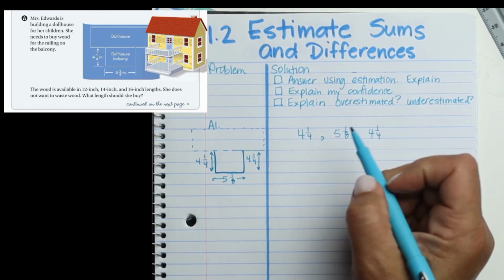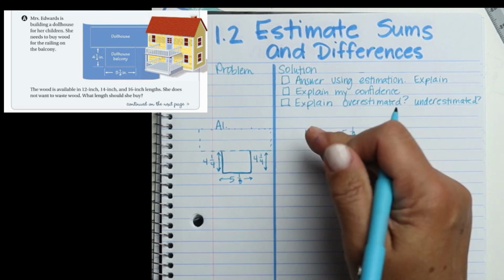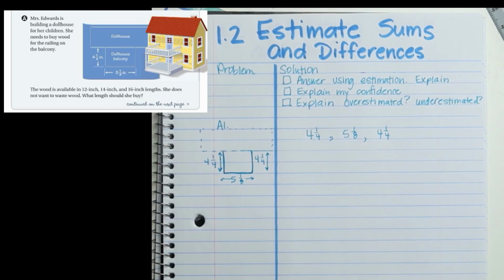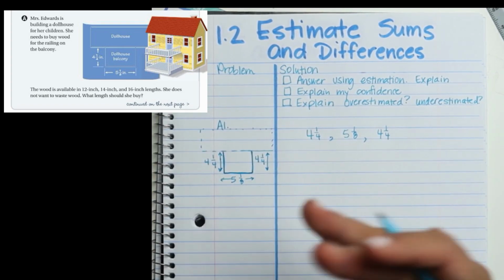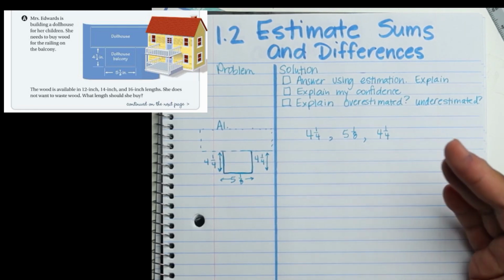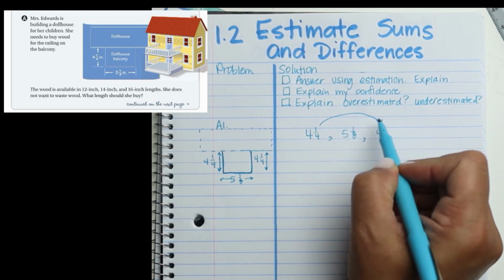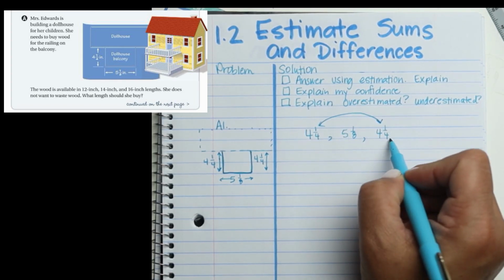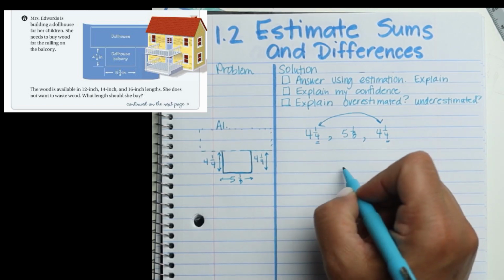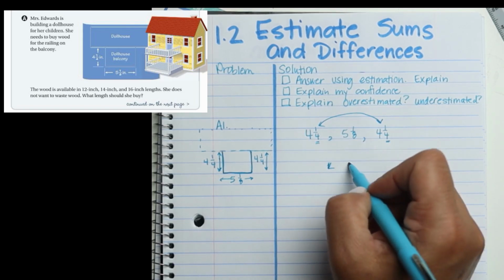Now, you can definitely plug this in and add them just like you did in 3rd, 4th, or 5th grade, where you just add the whole numbers and then the fractions. But we're taking that a step further this year, and you're estimating. You're getting more comfortable with estimating and visualizing these fractions on a number line. I know that these two equal half. 1/4 and 1/4 is half.